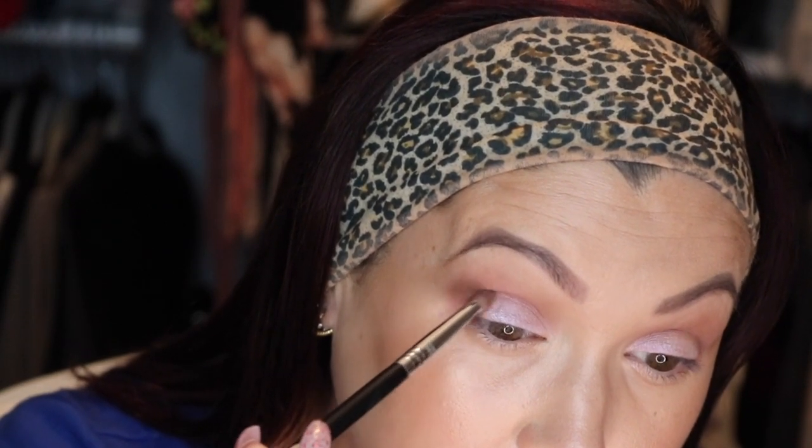Alright, I'm just going to plop a darker shade into the outer corner. It's just a pencil brush, Sigma E30. Another MAC. This is Blackberry. And I'm just placing that right into the outer corner and creating almost like a V. So, that is done. Just going to pick up a tiny little blending brush just to blend that all in. Make sure there's no harsh lines. Lastly, I'm just picking up a very, very light color with my Sigma E45.